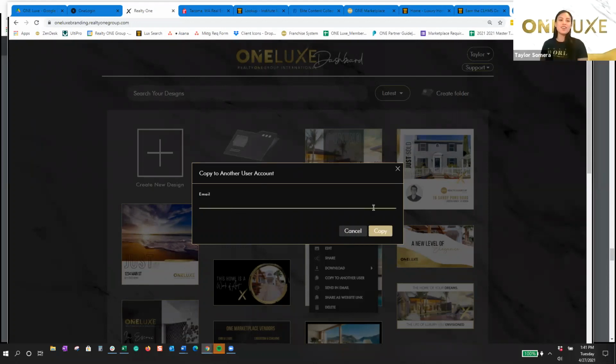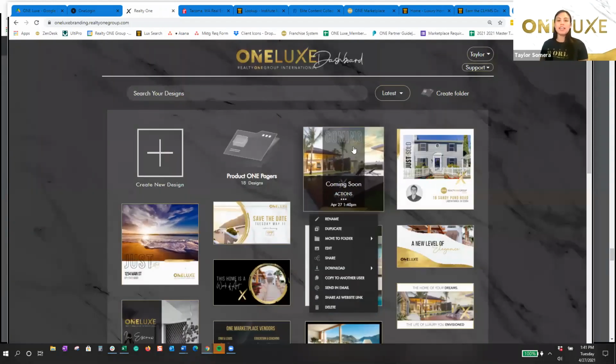Yeah. So if you share this with someone, you have to put their actual email. So you would put the user's email, and then when they log in, if I shared it with Robin, this would show up on her dashboard, and it'd be a shared template that we can use. She can make those edits.